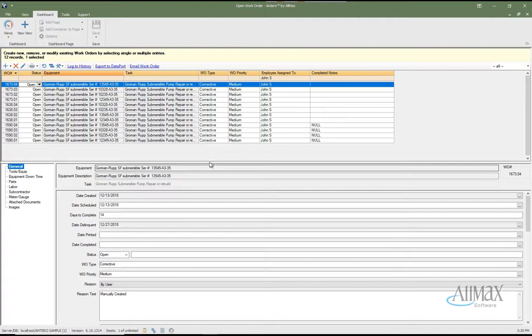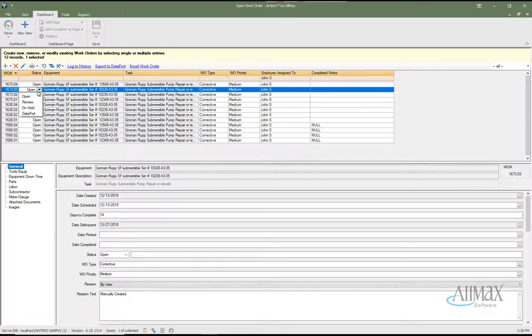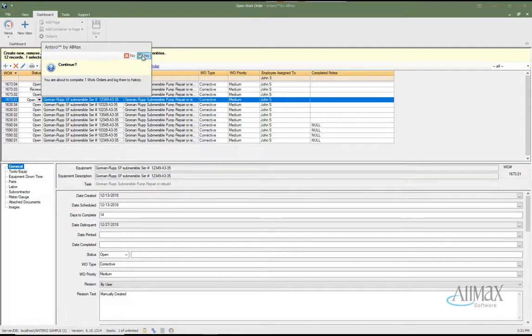The Open Work Orders section gives you the ability to easily create new corrective or emergency work orders and even define and schedule your preventative maintenance. Quickly distribute work orders to assigned employees, change the status of open work, and complete your work orders all from this section. Antero even offers a work request application, giving non-users the ability to request work orders, allowing you to expand the program's usage and effectiveness.